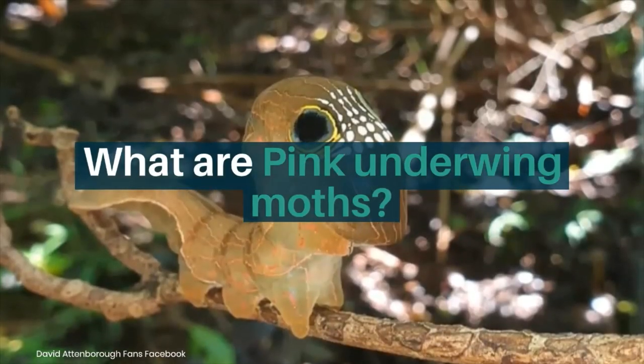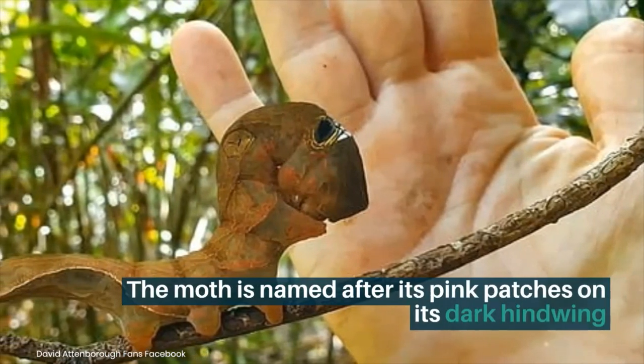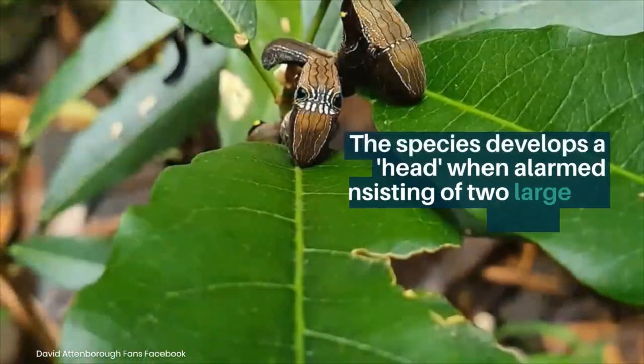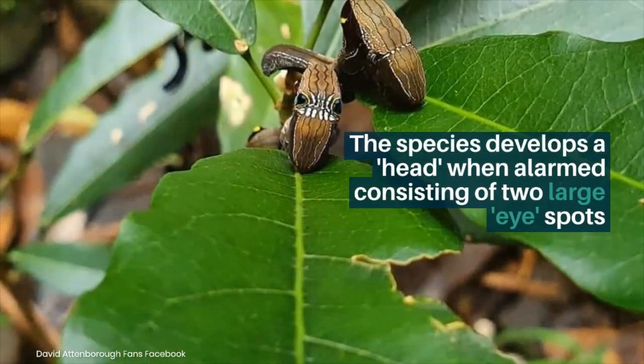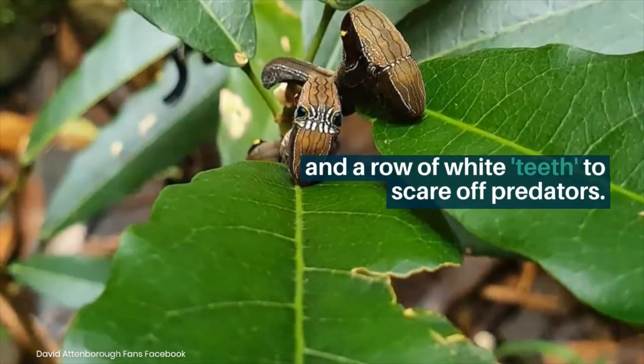What are pink underwing moths? The moth is named after its pink patches on its dark hindwing that also have white spots on the edges that resemble a dead leaf. The species develops a head when alarmed, consisting of 2 large eye spots and a row of white teeth to scare off predators.